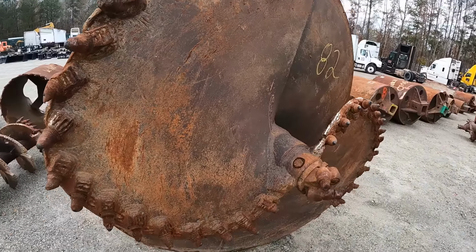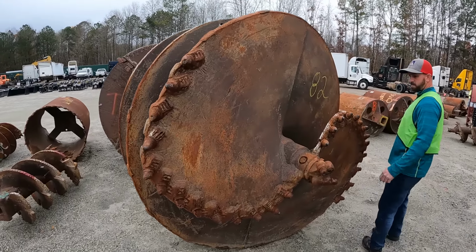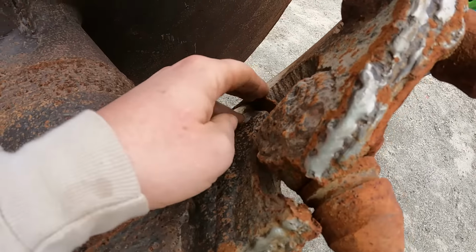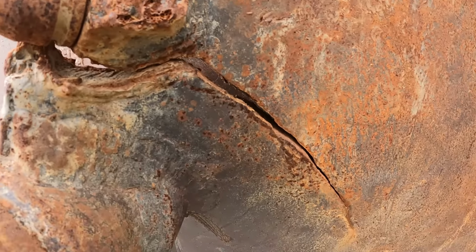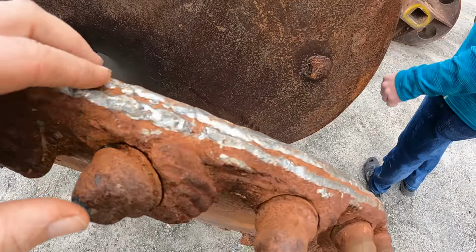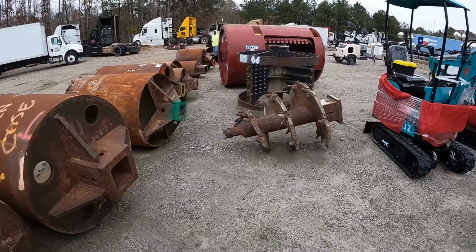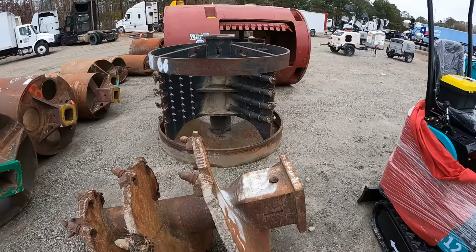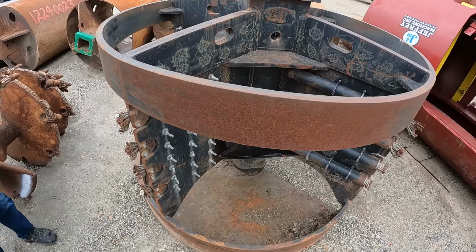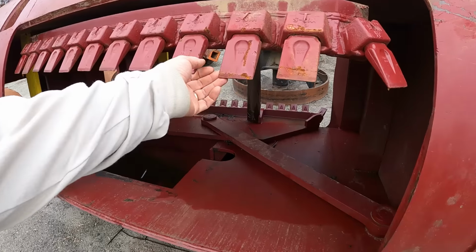Good lord, the auger bits. Yeah, that's about 6 foot tall on that thing. Probably need a 4-person auger for that. Looks like it's got a little bit of a problem there, eh? It's crazy how they just keep welding. Yeah. What is this guy? One of those things you stick down inside of a pipe to clean it, I'm guessing? Not really sure. Look at this thing.